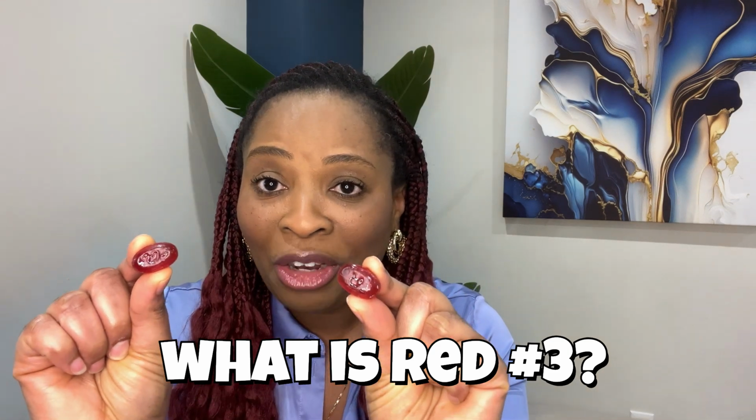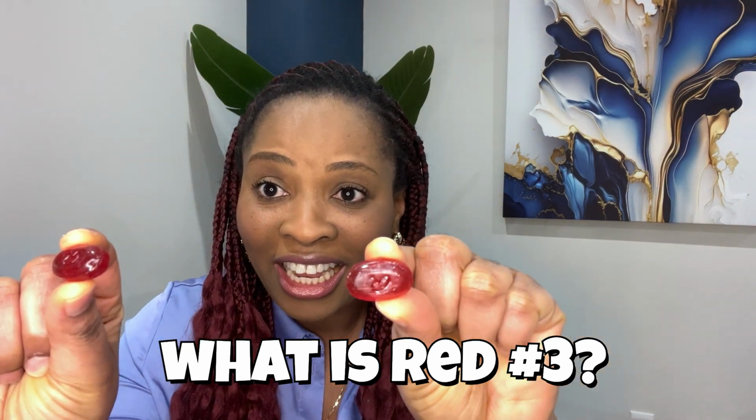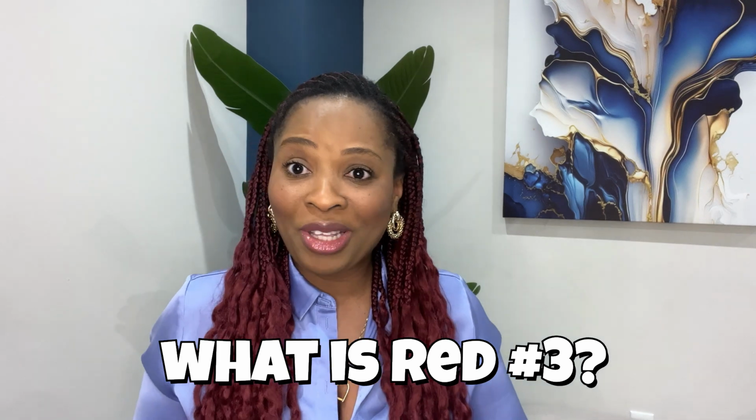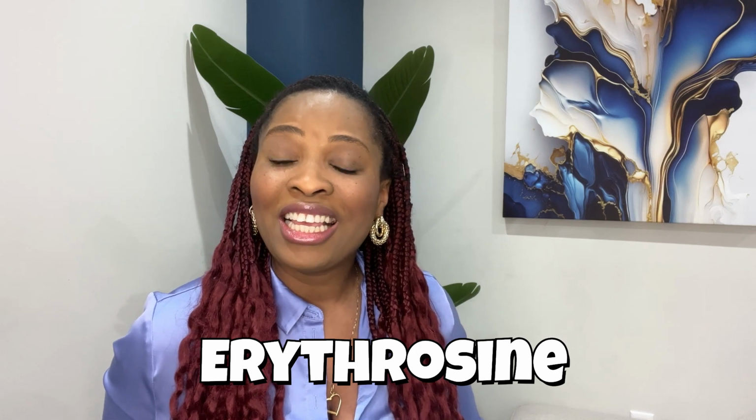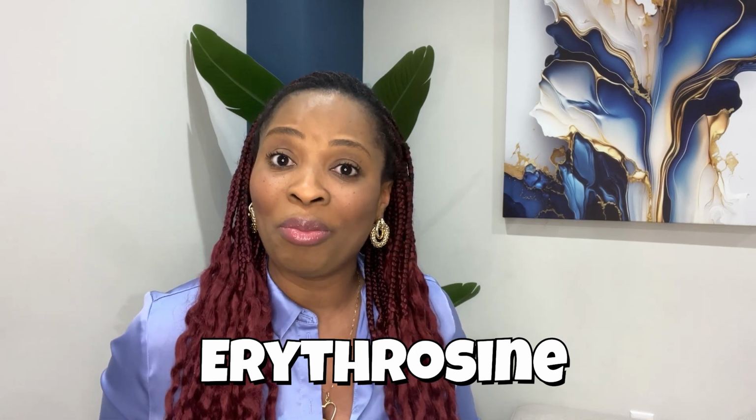This tiny red candy, it might be toxic. Red number three, also called Erythrosine, is a synthetic dye made from petroleum. It gives food that bright, attractive red color, but at a serious health cost.